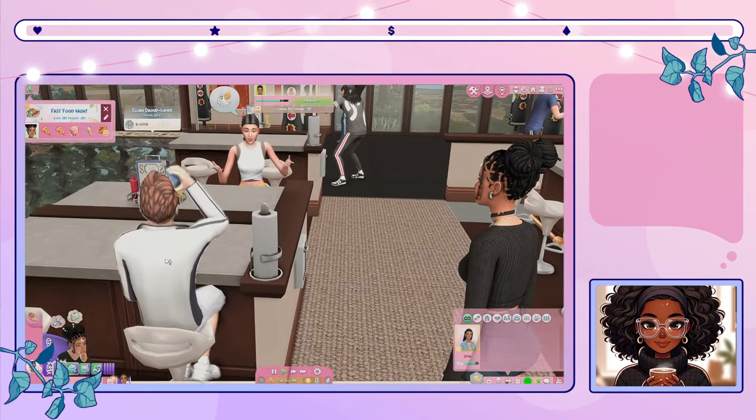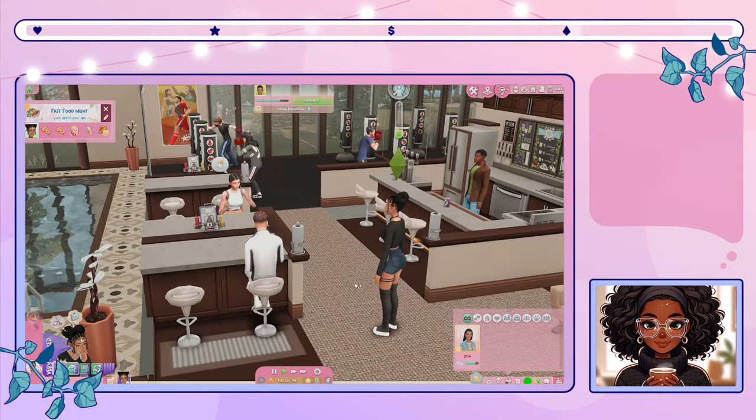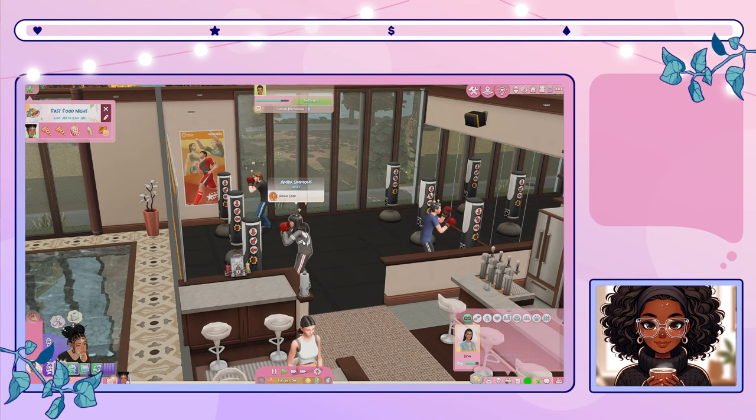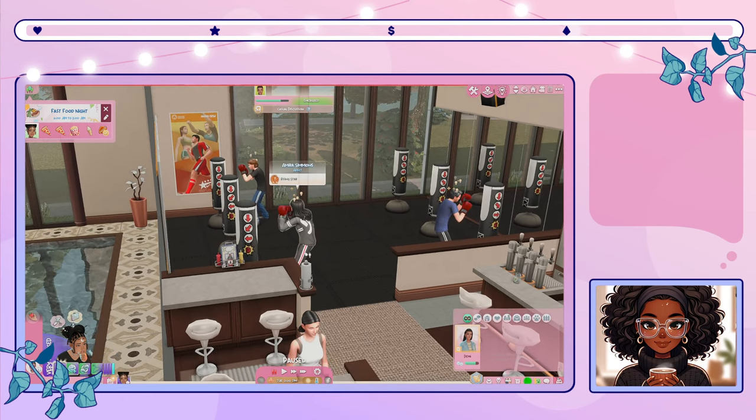Ooh, who is this? Okay, these guys are celebrities. Why do I have so many celebrity lot Sims in my world? Amira Simmons, Samuel Myshuno. Let me tell you guys about Samuel Myshuno. So my Sim, I was playing in a different save file, in this same save file, but in a different instance of the save file.